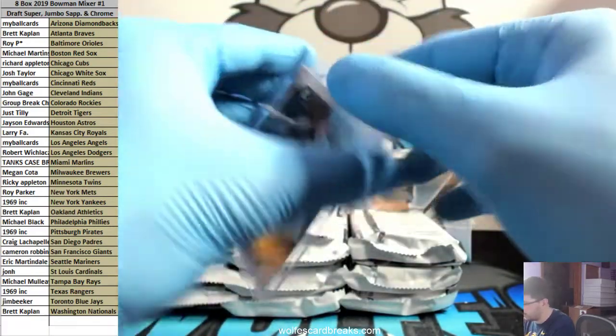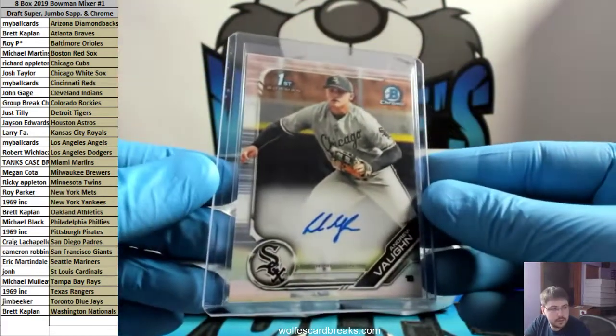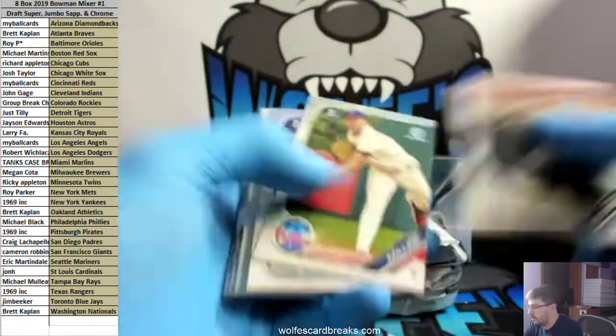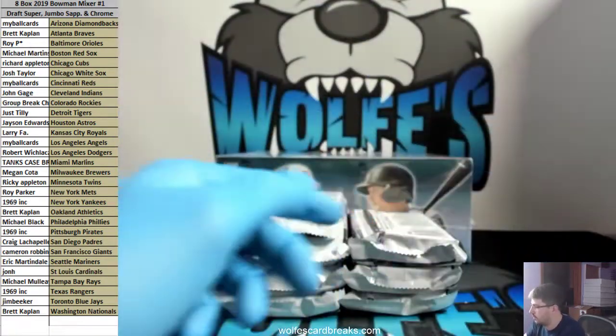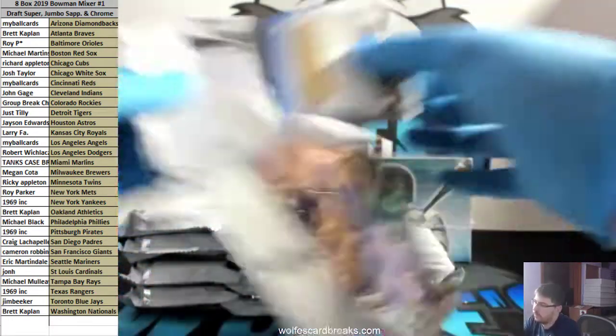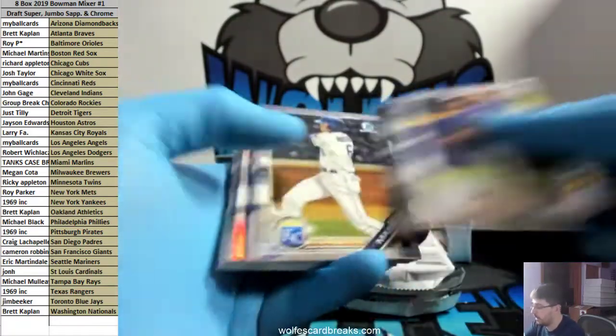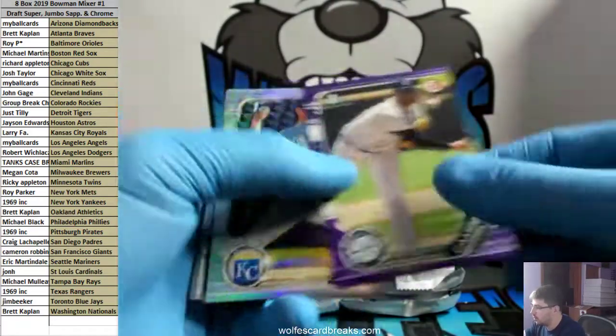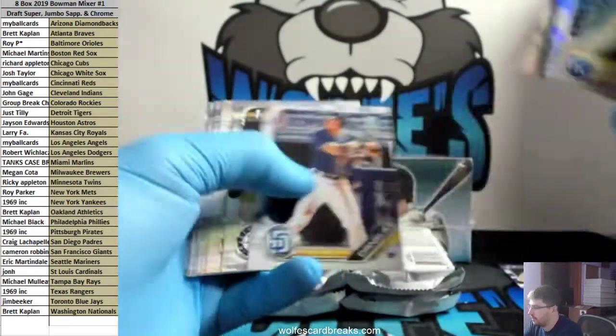It was weird on the Sapphire that it was eight boxes because a case is 10. I tried to explain that, but it was weird. Or maybe they just got a whole bunch of boxes or something. I don't know. Campbell, purple paper for the Seattle Mariners, number 250.